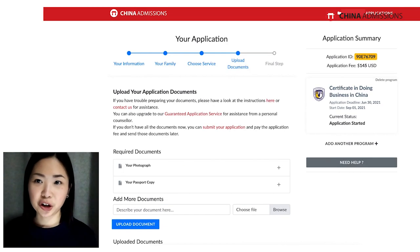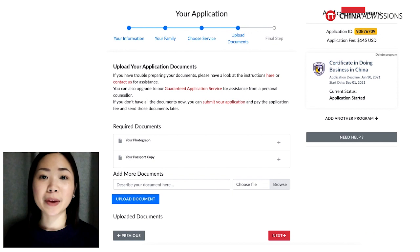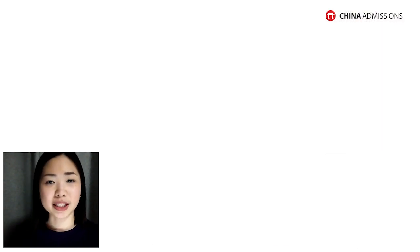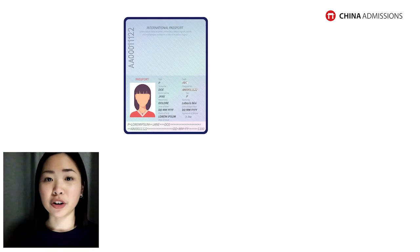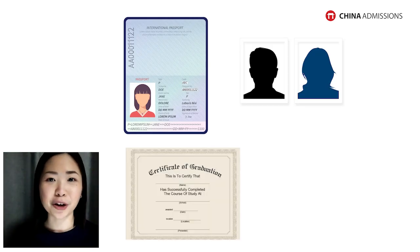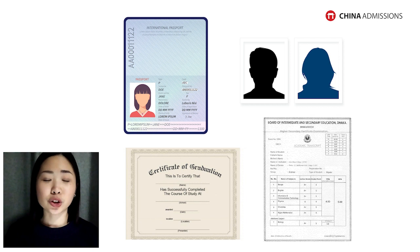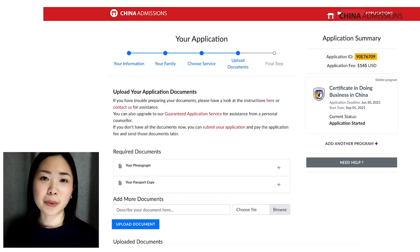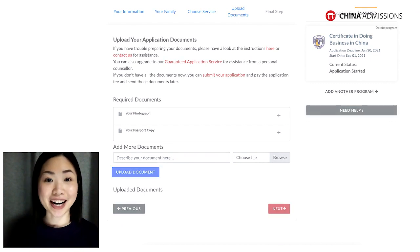On each application, there will be a list of required documents that you need to prepare, for example your passport, your photo, your graduation diploma, your transcript, and so on. There are a couple of documents that you need to prepare. You can then upload the documents on the application system and we'll check them afterwards.